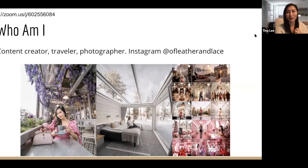Yeah, if you want to see some of the pictures that I take as well as edit, you can go to my Instagram. It is of leather and lace. I know it's a very weird name and completely irrelevant to what I'm doing, but that's how I started my blog. So you can see here, these are some of the pictures that I edited, and this is my feed because I obsessively color coordinate my feed. And this was only made possible because I started to learn how to edit. And then with the knowledge, you can have a lot of control over your content.